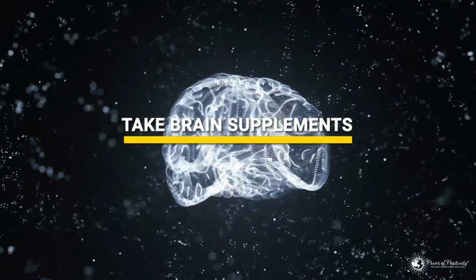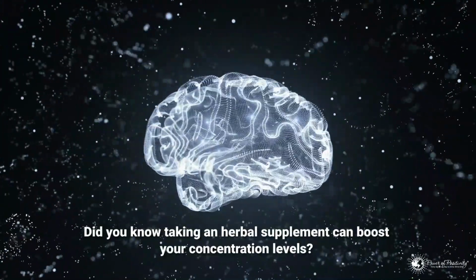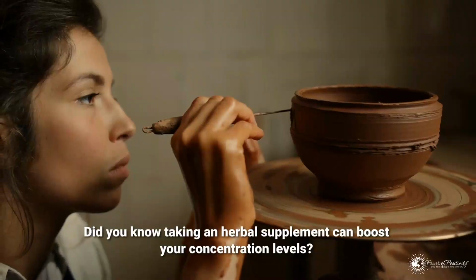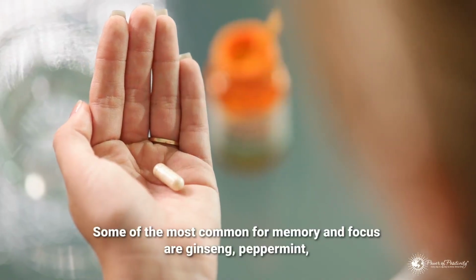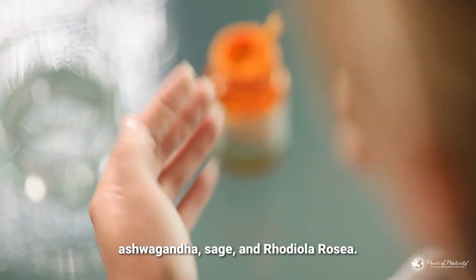17. Take brain supplements. Did you know taking an herbal supplement can boost your concentration levels? Some of the most common for memory and focus are ginseng, peppermint, ashwagandha, sage, and rhodiola rosea.